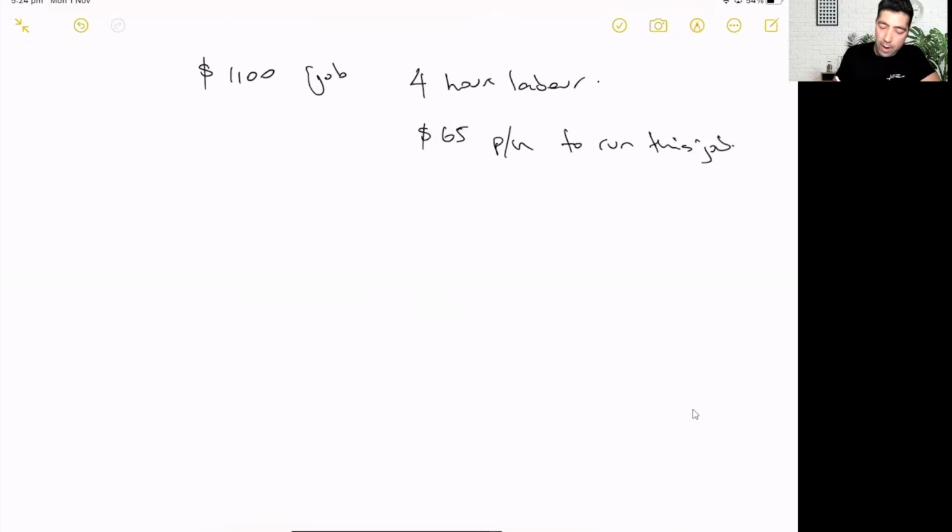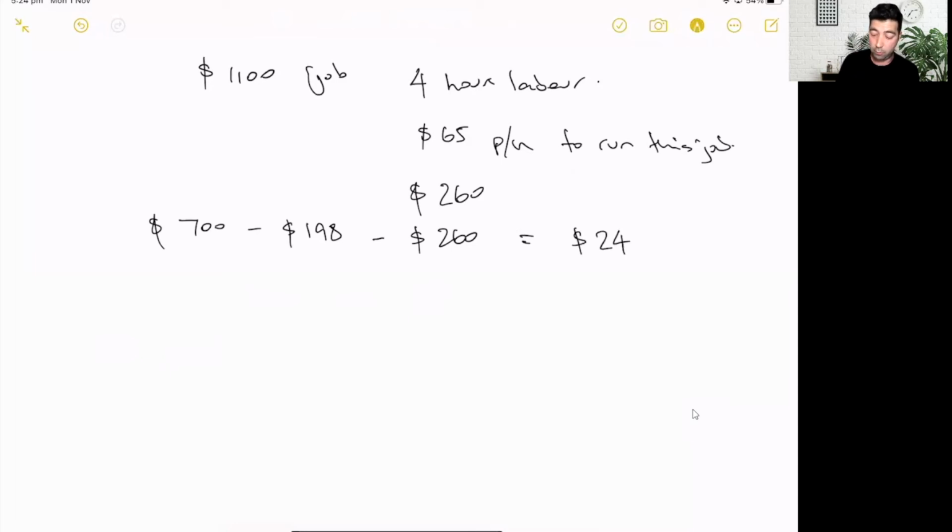So at 4 hours, we're looking at $260. So I've got my GP of $700 minus my $198 in commission minus my $260 that it's cost me to run that particular job. So I'm left with $242. So now you can see how it's starting to really affect our bottom line.